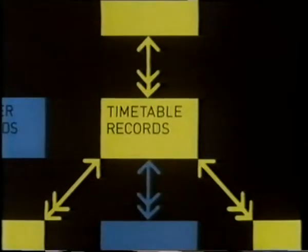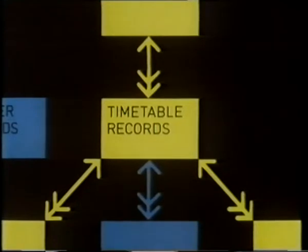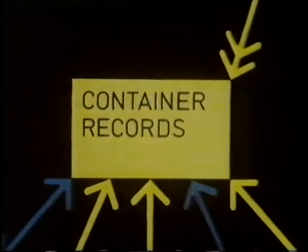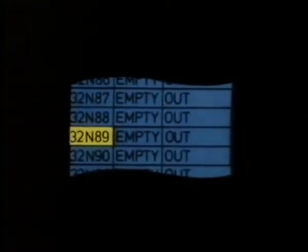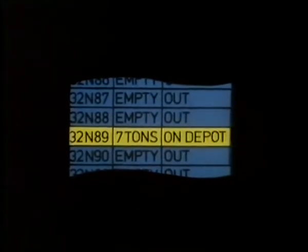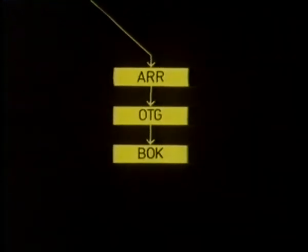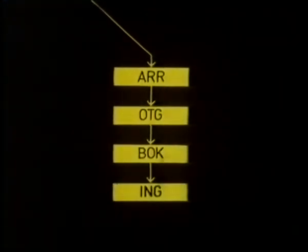Every in-gate transaction uses this part of the database. Some of the records are checked for validation. For example, the timetable record is checked to make sure there's a train to the destination specified. But the container record isn't just checked, it has to be amended. If container 32N89 has arrived, its loaded weight is recorded and it's now on depot, awaiting a train. And the ING transaction must be added to the container's history.